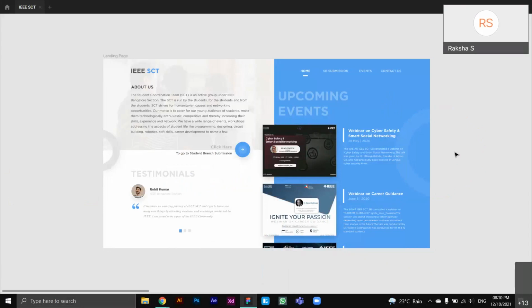I'll start with the landing page. So this is the landing page or the home page. The criteria given to us was to have elements like upcoming events and testimonials all in one page. And I have chosen to keep the design very minimalistic. As you can see, I've used two colors, white and blue. According to color psychology, blue symbolizes trust and growth. You want users to be able to trust what they see. And since this is a professional website, using too many colors could confuse the user. I've also tried to include a simple navigation bar, very minimalistic. And also I've tried to use a unique redirection button as well.